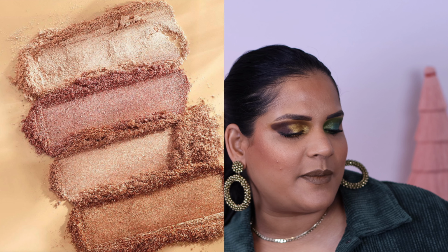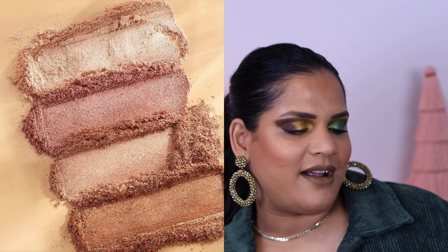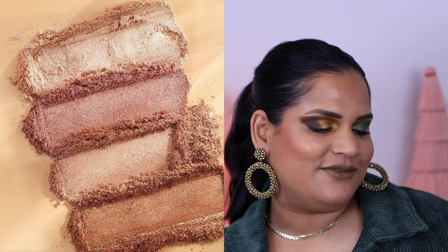Next, we have highlighters from M Cosmetics, Sunscape highlighters, and they look really beautiful, but honestly, I just am not a fan of M Cosmetics, so whenever they launch something, I'm not really interested right off the bat anyway, so that's an easy pass for me.